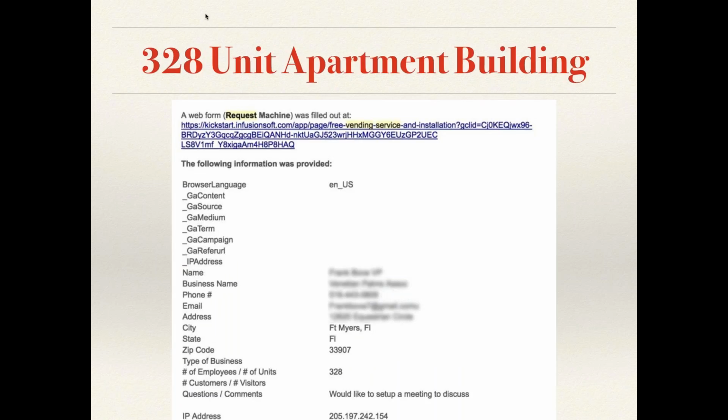A 328-unit apartment building. Again, these are all companies that went out, searched online, and filled out a form requesting vending service. That means that there's no selling required on your part at all. They're requesting service. All you have to do is go out there and put your machines in.